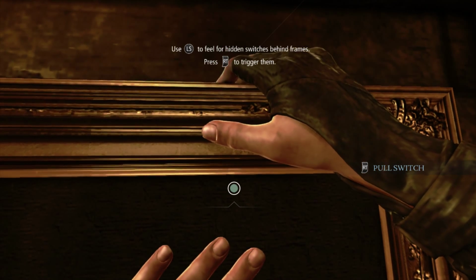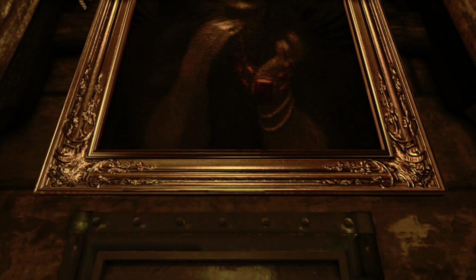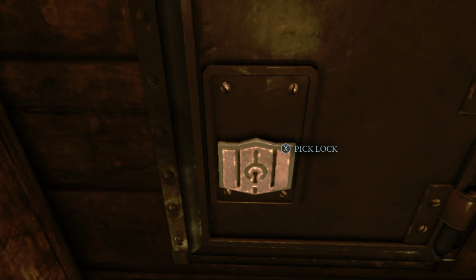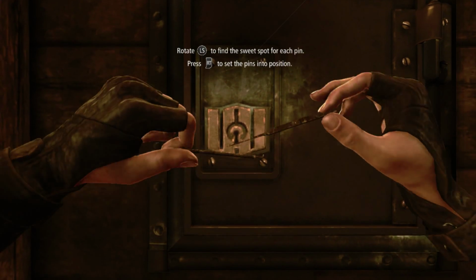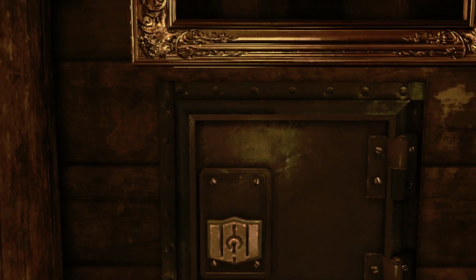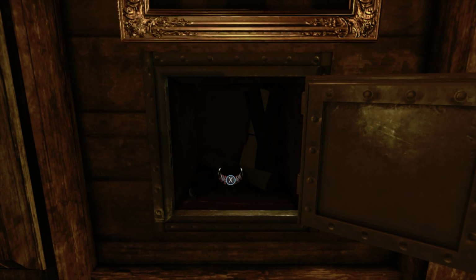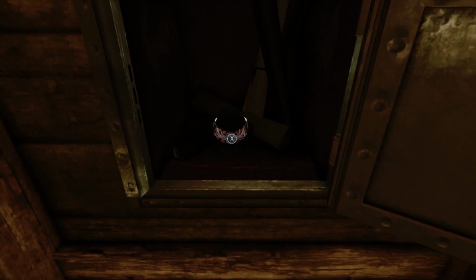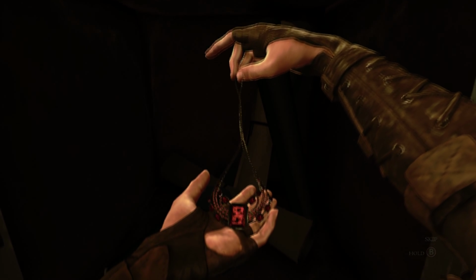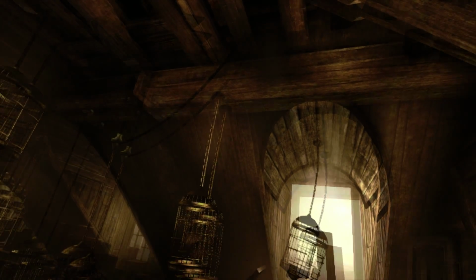Oh. Pick a lock. Honestly, that seemed a little too easy. I don't want to get ahead of myself because maybe it gets harder. But I expected a little more. What the? Oh, shit.